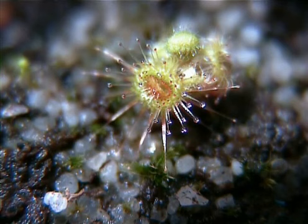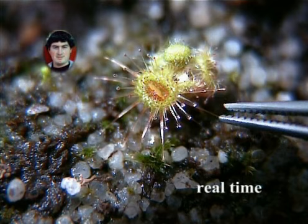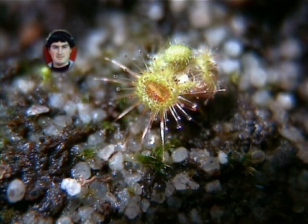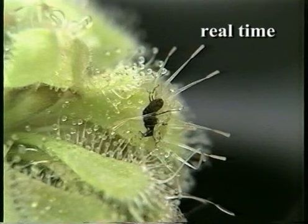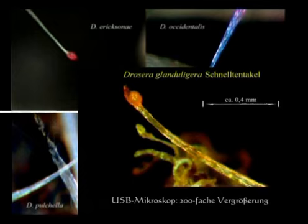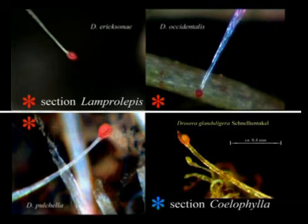Such a movement of glued tentacles is well known. However, the amazing snapshot of Drosera glanduligera that Richard Davian discovered is shown for the first time in detail on this DVD. All other tentacles in the genus need, depending on species and temperature, at least 5 to 25 seconds to bend in. Our investigations also show that the rapid tentacles of Drosera glanduligera seem to be closely related to those of Drosera section Lamprolepis, the botanical name for the pygmy sundews, which develop hemisphere-shaped tentacle heads.